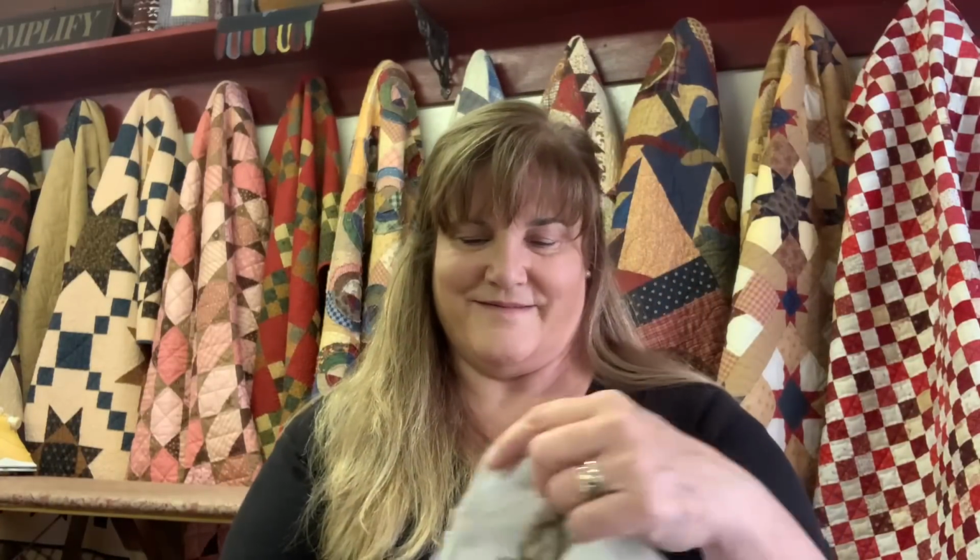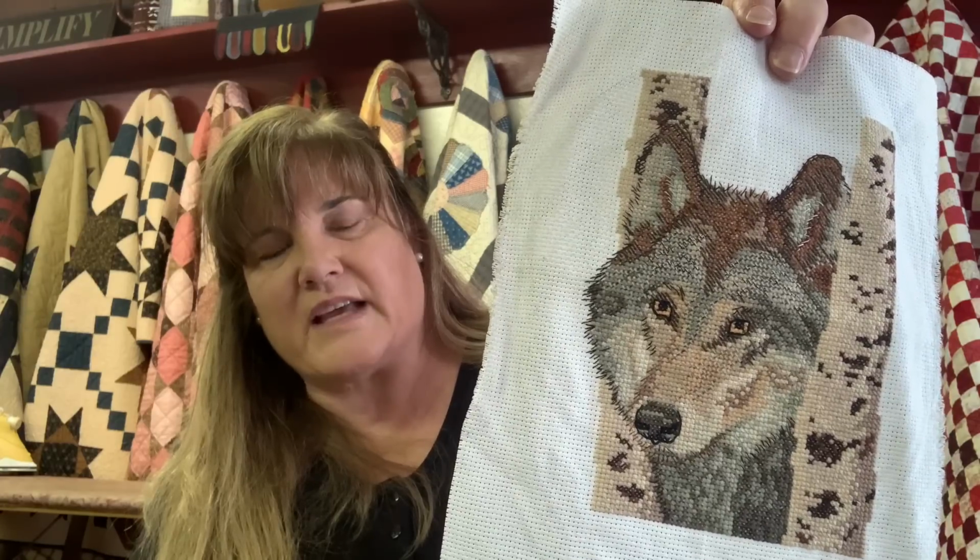This is my daughter's. She made this for her mother-in-law, and looks like it's on 14 count, but this was the first thing my daughter cross-stitched. Wolf in some trees. It's full coverage. She wants me to FFO this for her mother-in-law. Look at all this, I would no more stitch this than the man in the moon. Look at all the shading in his face and his ears and the top of his head. I want to say this was a Dimensions kit that she found. My daughter. A bag of lavender for stuffing materials.